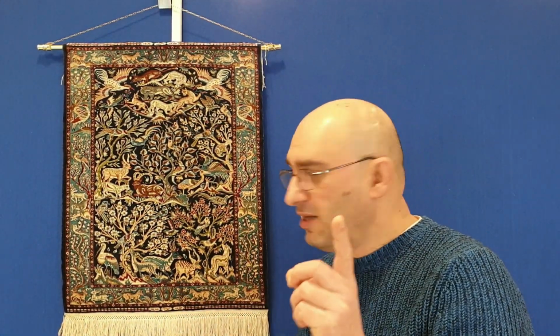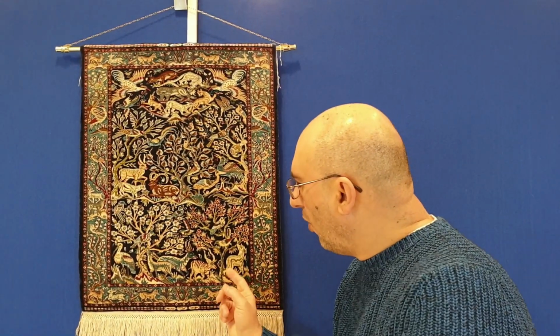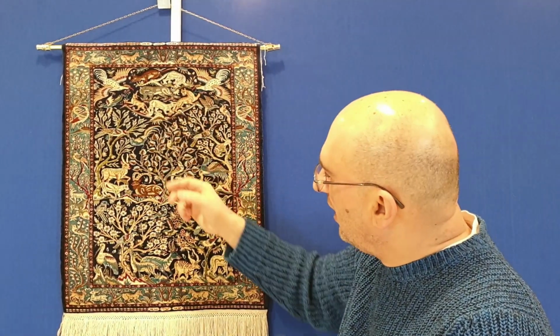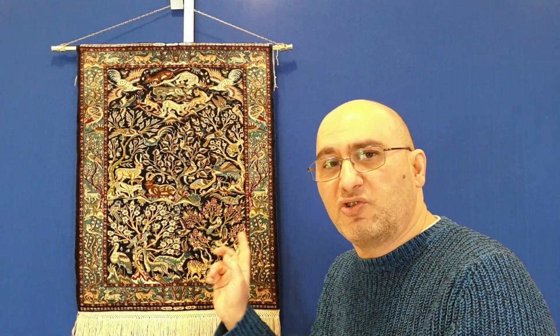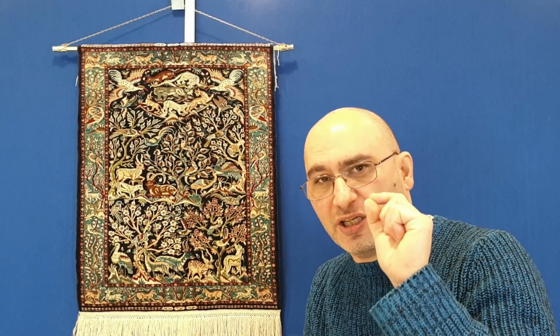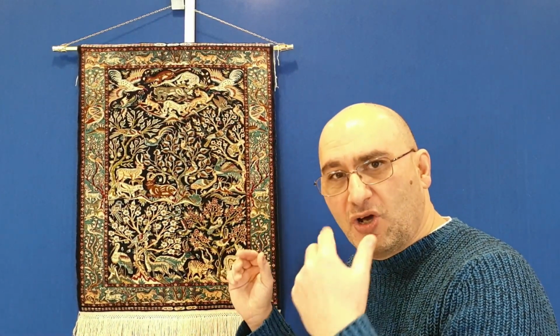Number one, and when I get behind the camera, this is probably one of the most detailed pictorial designs of what we call the tree of life. This is a pictorial design where the degree of attention on the animals is absolutely fantastic. This is a 12-12 quality, and that means over 1 centimeter there are 12 knots. So there is literally one knot smaller than even just 1 millimeter. It's an incredible quality.